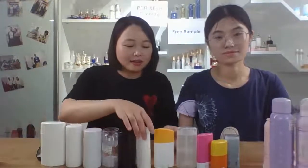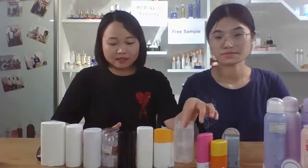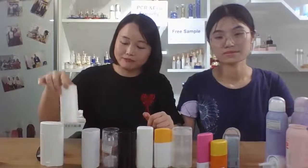So, I have introduced some different styles of deodorant container. Which one do you like? This one, or this one, or this one, or this one? You just need to tell us, okay, we can send you different samples to check the quality. And they are in different shades and different materials. You can choose the one you like.